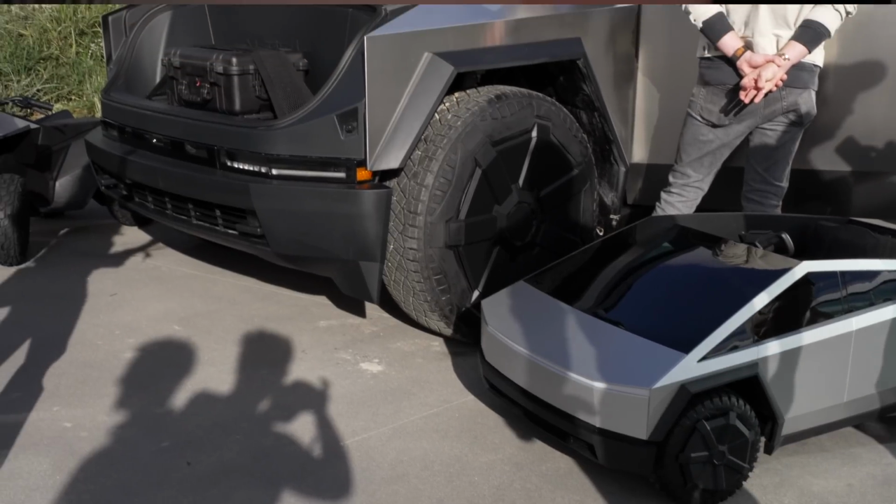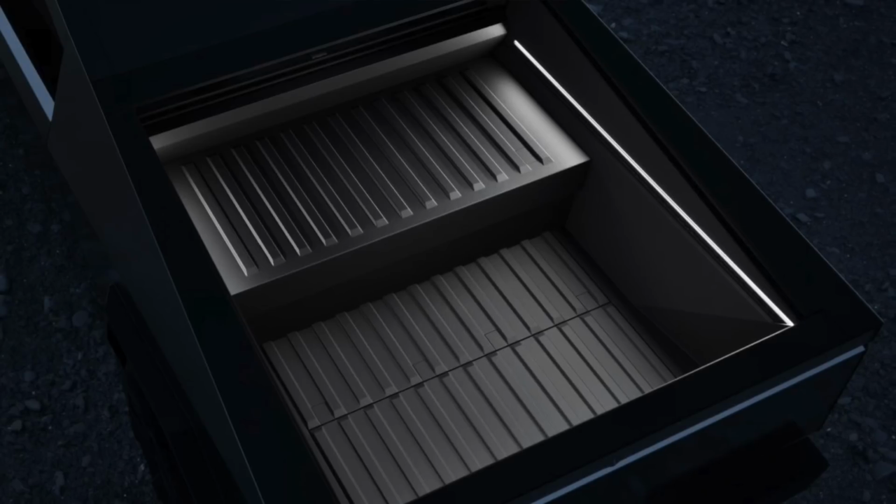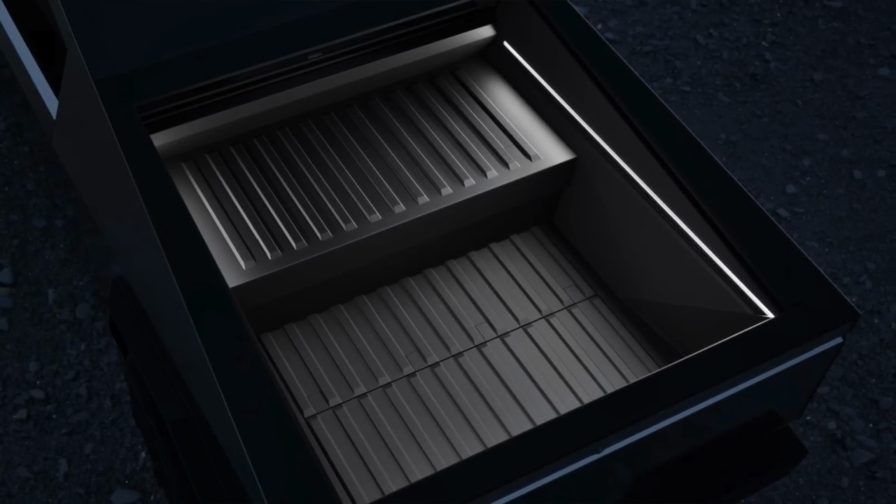There are many routes this could go, but first we need to see the Cybertruck scale up. Then we need to see them actually release the range extender. I think it's a great idea, but I do worry it may never actually come.